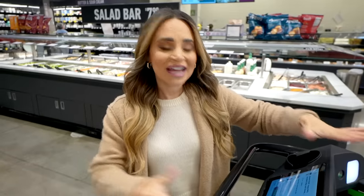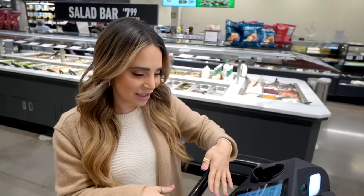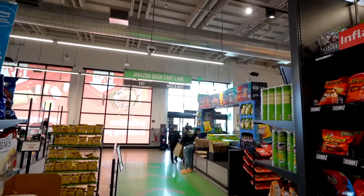All right, now we have a cartload full of food. We have done the grocery shopping, not just for 24 hours, but basically for the week for the family. And now I'm going to show you how easy it is to go through checkout. No lines, no waiting. It has already calculated. You literally just walk through. Boom, that easy. Here's the total right here. And then here's the exit, the Amazon Dash.